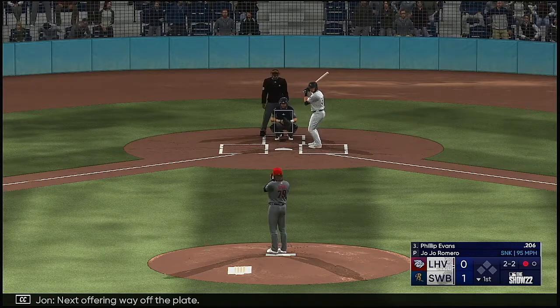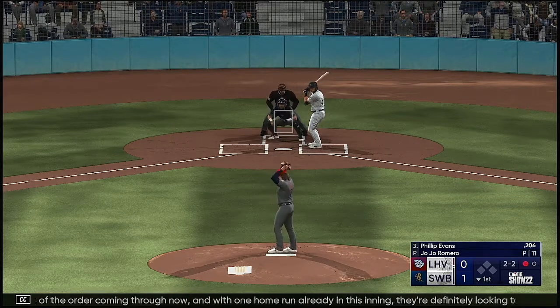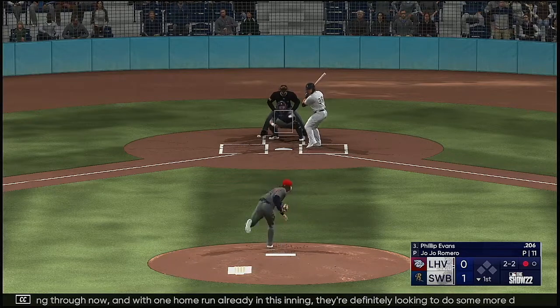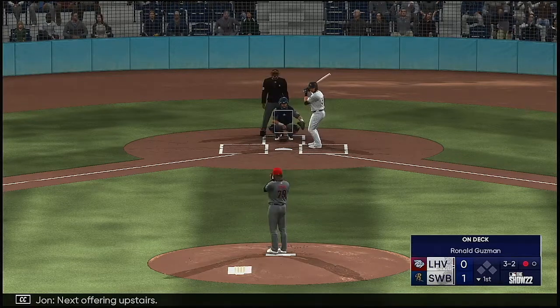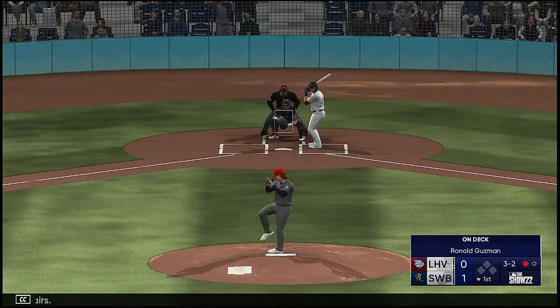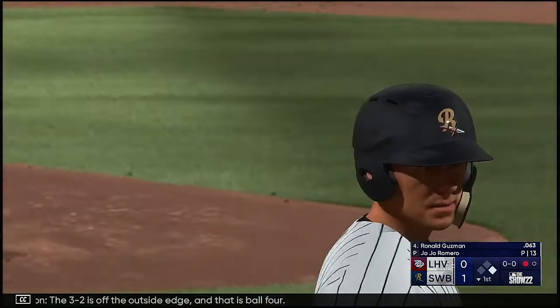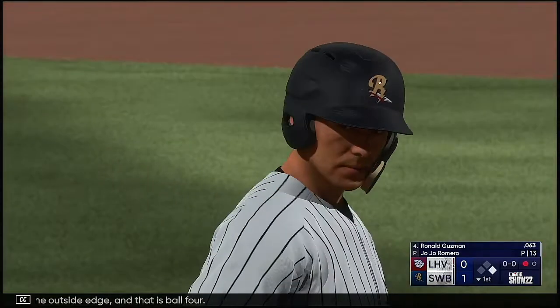Next offering way off the plate. Part of the order coming through now, and with one home run already in this inning, they're definitely looking to do some more damage. Next offering upstairs. The 3-2 is off the outside edge, and that is ball four.